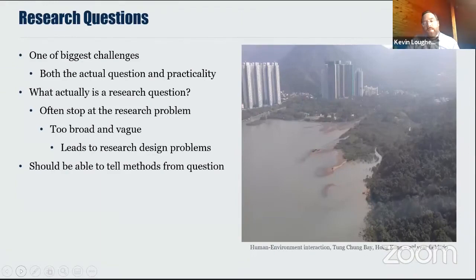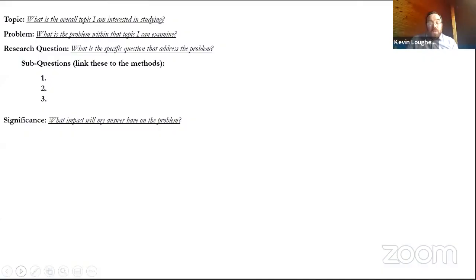An important thing to think about when discussing research questions with students is that you should already be able to get an idea of what the methods or approach might be within the question itself. I'll go through some examples of this. So how do I do this with my students? I often sit down with my students and get them to break down their research idea using this type of framework that hopefully you can see on screen.